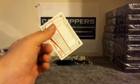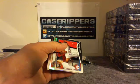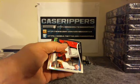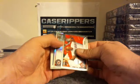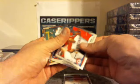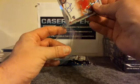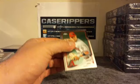Saw a guy hit a 101 Nike logo patch of what's his name? Tom Savage for the Houston Texans, and he asked for one of those. I was like, are you nuts? Jeff Coburnus for the Nationals refractor. 396 of 499. Coburnus. Yep. He's a National, so I hate him.